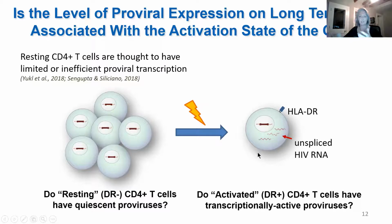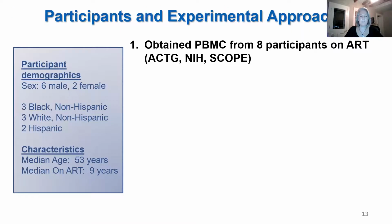And so when you look within an expanded cell clone and you see some small fraction of the cells that have proviruses that are transcriptionally active, maybe those are the activated cells. The first thing that we did was collect samples from 8 participants where we could separate out the activated cells from the resting cells and look at the overall population. Do we find higher levels of HIV RNA in the activated cells in vivo than in the resting cells in vivo? These 8 participants came from several different studies: ACTG studies, NIH studies, and the SCOPE cohort.